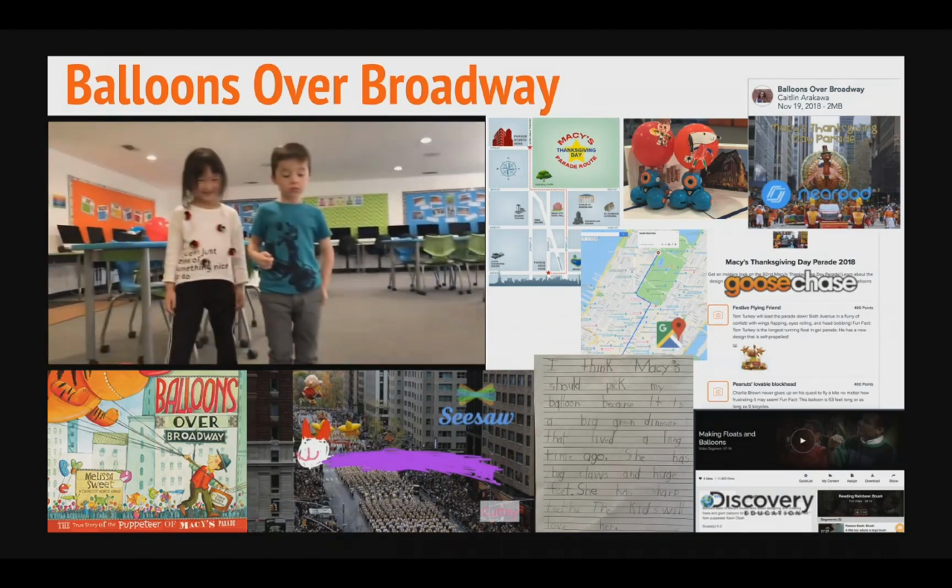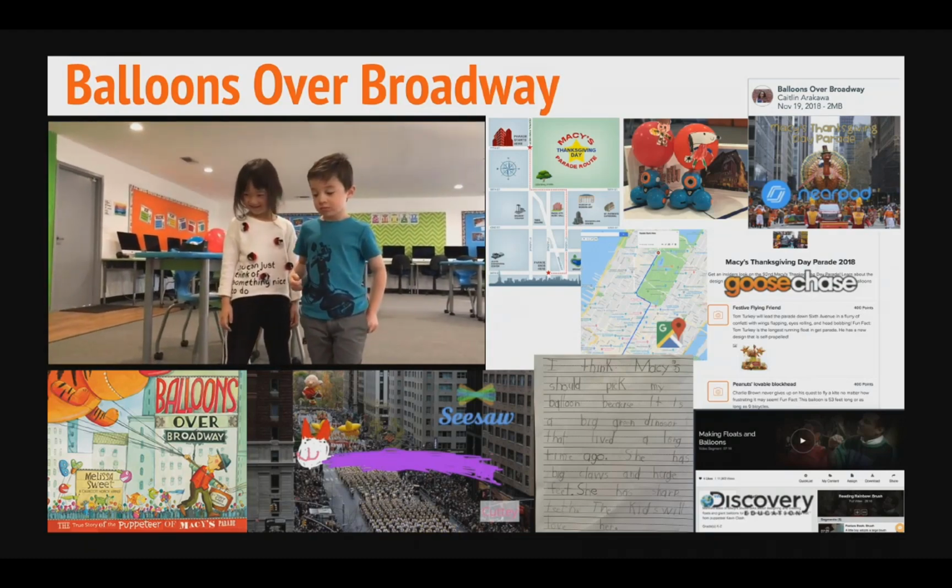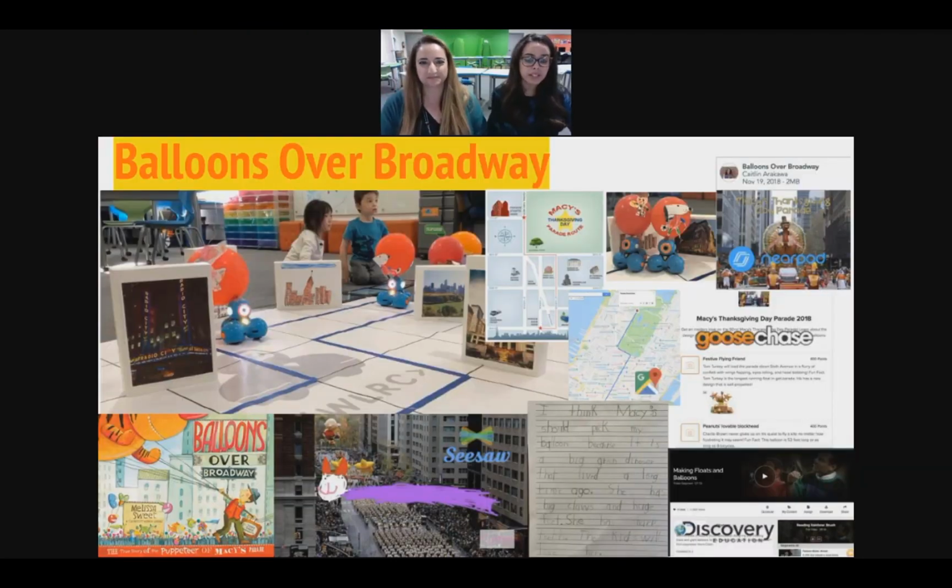Afterwards, we mapped the parade route using Google Maps and by identifying landmarks. Using Seesaw, students designed their own floats and wrote a persuasive letter to get Macy's to pick their balloon for the parade. I like to take it one step farther, so I collected all the students' work and recording and put it into a Google form.